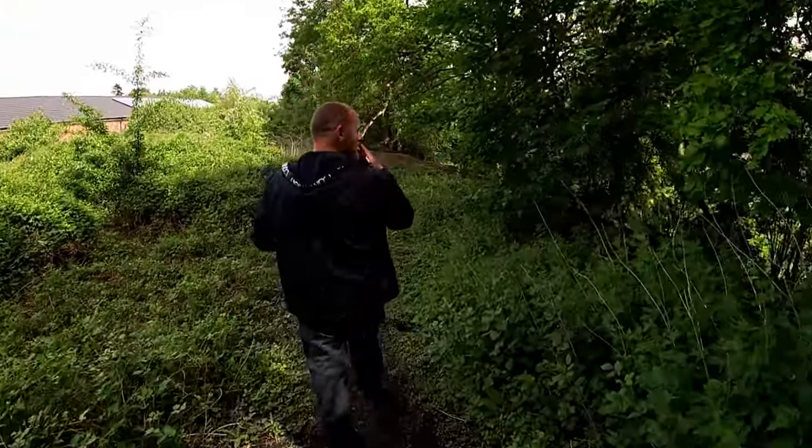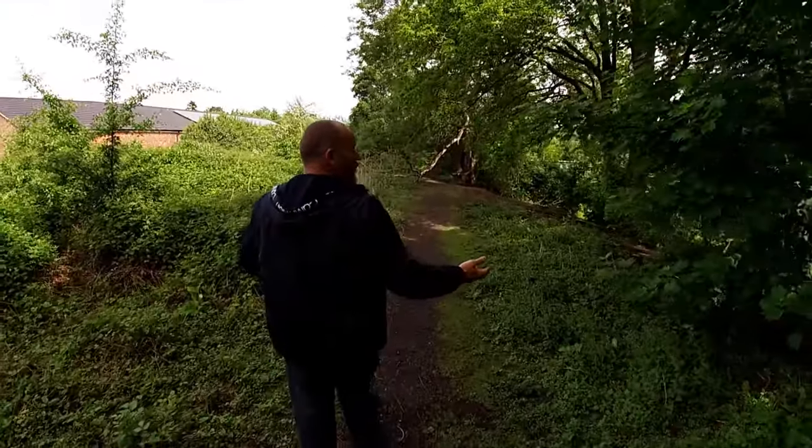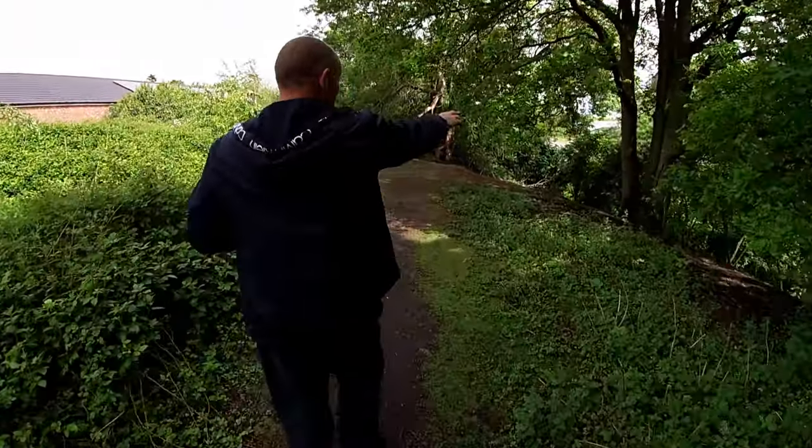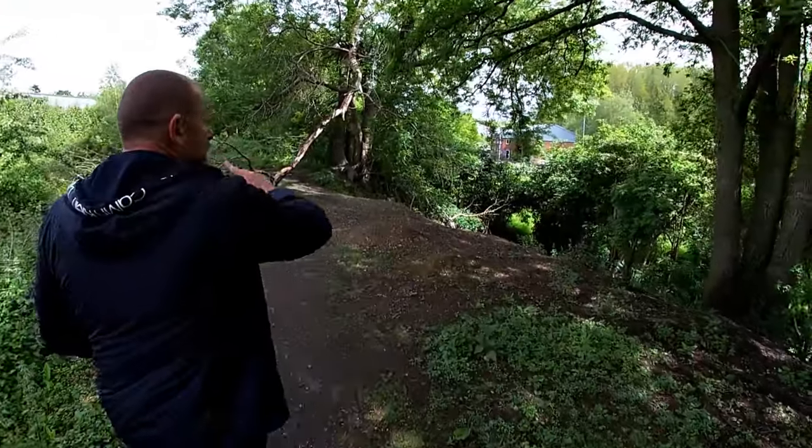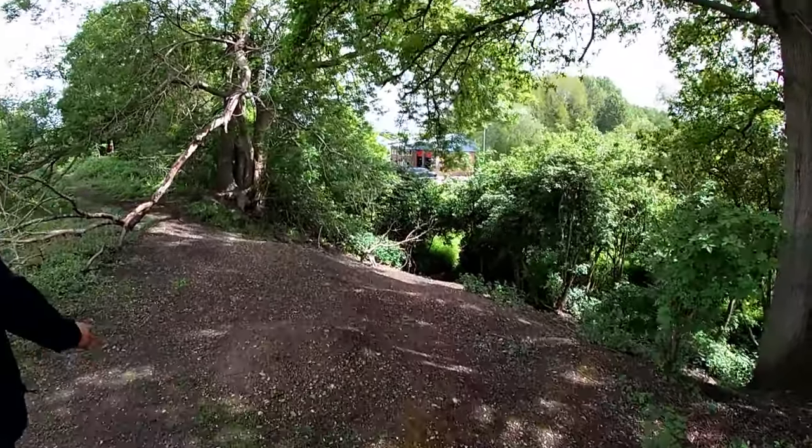So now you see we're coming to one of the oldest roads in England, which is the A5, Watling Street. Oh, the old Roman Road? Roman Road, yeah. It goes through Towcester. Yeah, see, I didn't know that before today.